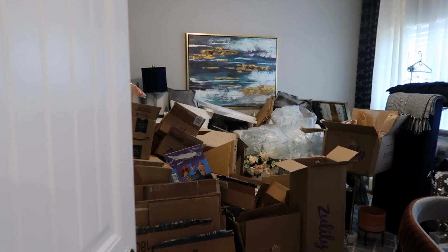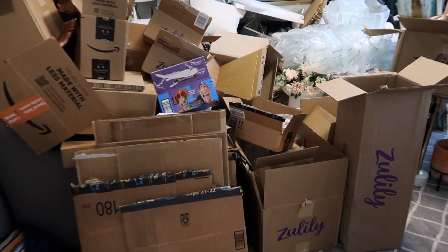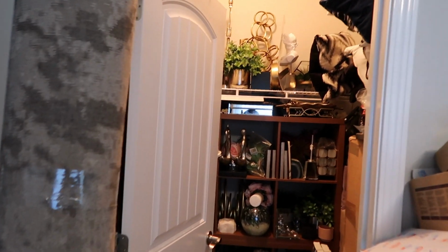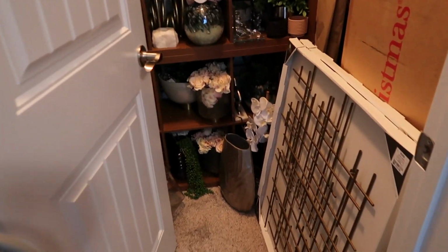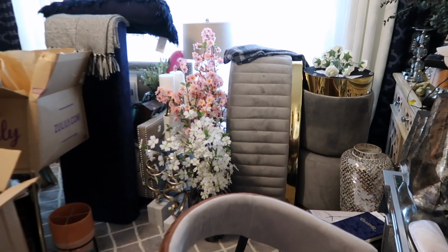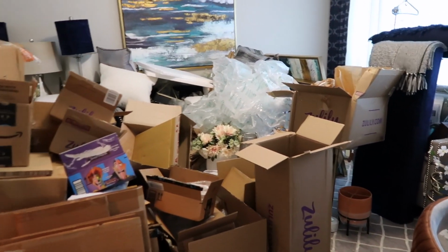This space is out of control. I've been collecting boxes because I knew I was going to do another home decor purge. I'm going to pull out all of my home decor. This is my home decor closet. I need to pull this stuff out and just go through it all. Some of this stuff is gonna have to stay in here, but I don't want this space to look and feel like a storage room.